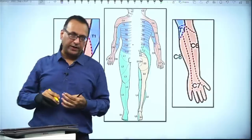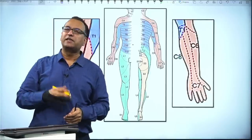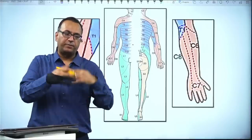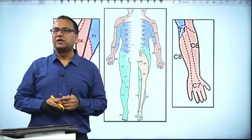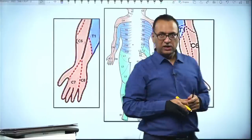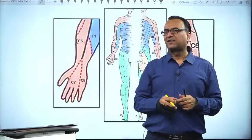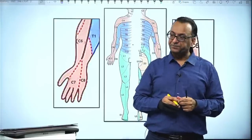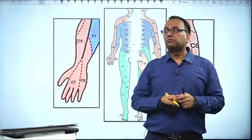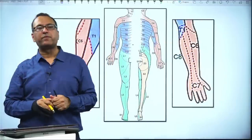The latest, always read from the latest editions, because there can be changes, and whatever the change is becomes a question. Examiner will always be interested in asking the updated information. Always read from the latest books, like BD Chaurasia. If you have read BD Chaurasia edition 4 in your first MBBS, you cannot depend upon that book right now, because now I think 8th or 9th edition has come. And things keep changing. So for competitive exams, always read from the latest editions.